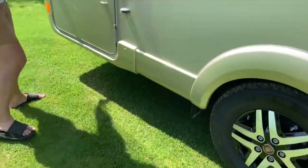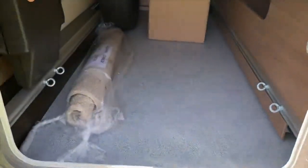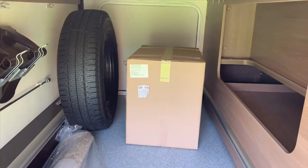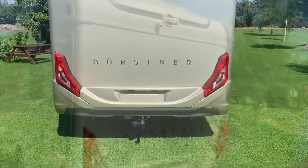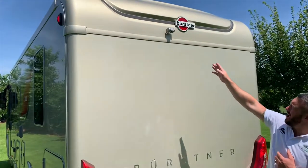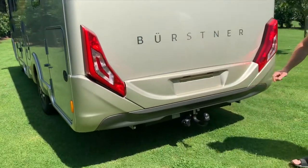And then to the rear of the van, we've got a large locker, spacious inside with a full size spare wheel and carrier. The rear, we've got a high level brake line which lights up, and the Bürstner logo. We've got a reversing camera, and then down below we have trailer hookup.